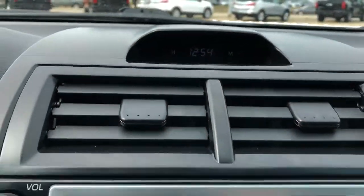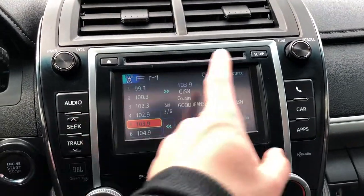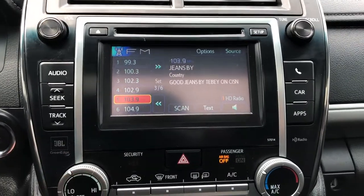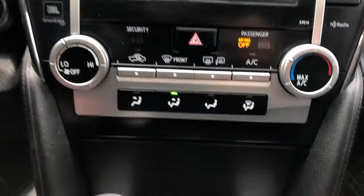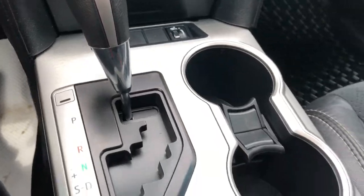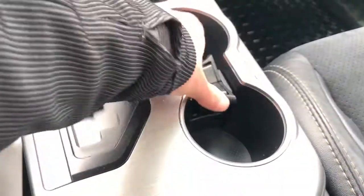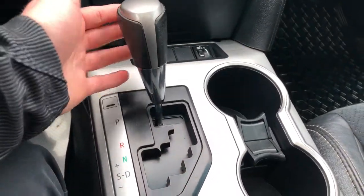We have our clock up in front, vents, and then our infotainment screen, control knobs for the radio off to either side, and then our application buttons just located around. Under that we have our climate controls. And we have our heated seat options for the two front passengers, two cup holders. We also have a removable clip in the middle, which also folds down. Gear selection stalk.